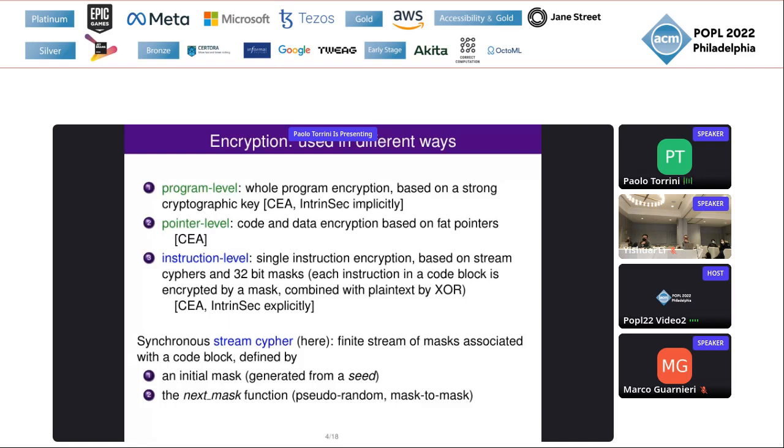And each function is associated with a finite stream of masks. We call this a synchronous stream cipher, which basically means that the initial mask for each stream is generated from a seed, and then there is a next-mask function that brings from one mask to the next one in a pseudo-random way, essentially. So this is the cryptographic machinery we are building on, and we are essentially implicitly formalizing in Coq.